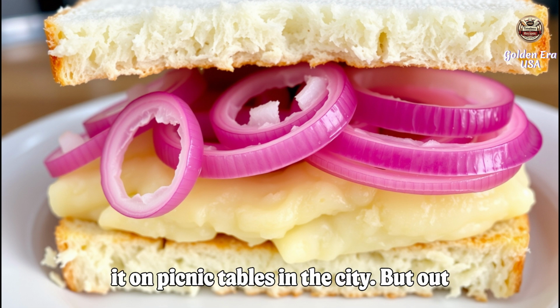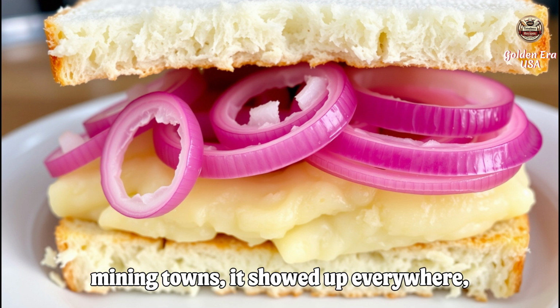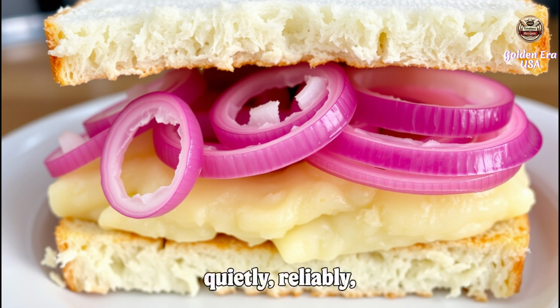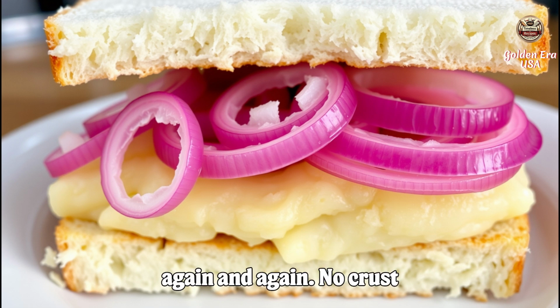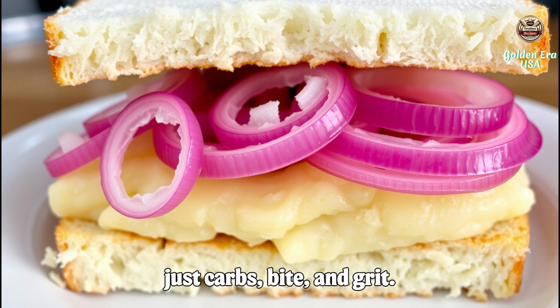You wouldn't find it on picnic tables in the city. But out in the heartland, in small farmhouses and mining towns, it showed up everywhere. Quietly. Reliably. Again and again. No crust trimming. No fancy plating. Just carbs, bite, and grit.